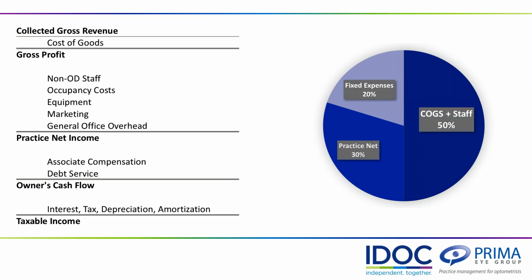Similarly, if you're a heavy contact lens practice, again, because there's not the same margin in that product, cost of goods may be higher. So again, if your cost of goods is at 34, 35%, again, it's higher than normal, but that may be just a structural feature of your practice. Typically, I'd also expect your staff investment to be a little lower.